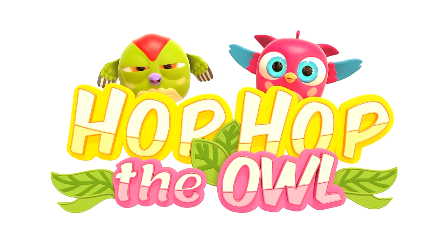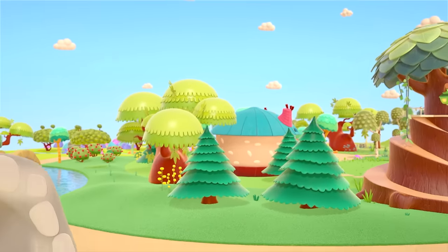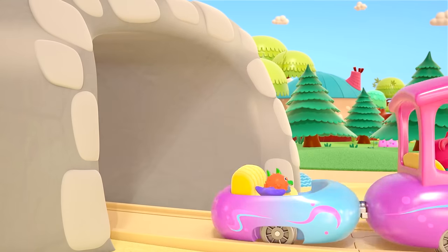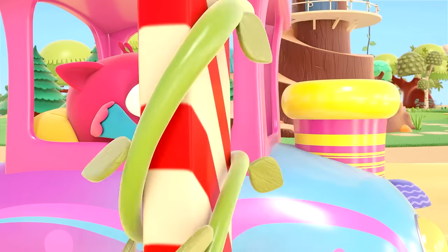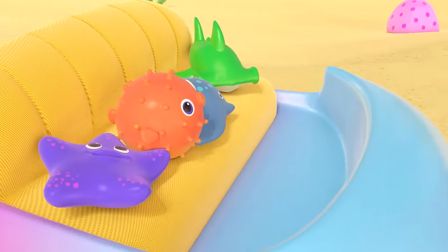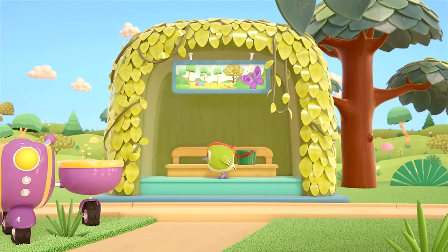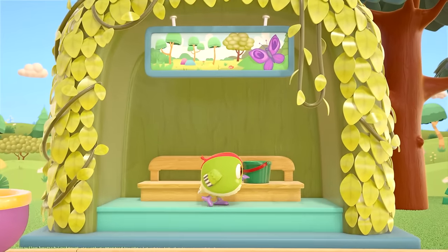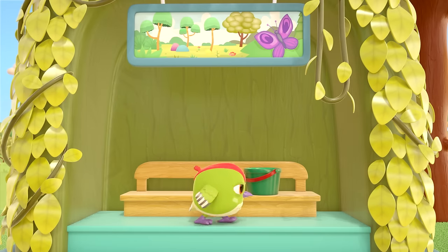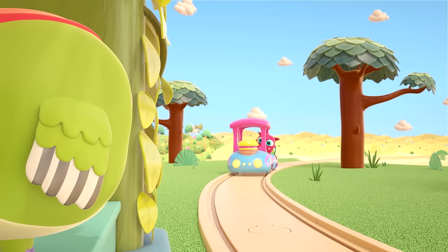Hop Hop the Owl. Do you hear that sound? That's the train coming out of the tunnel. Choo-choo! Hop Hop the Owl is driving it. His toys are in the train's wagon. Peck Peck the Woodpecker is waiting for his friend at the station. Hooray! The train's coming! Hello!